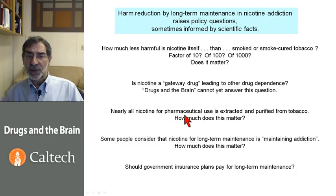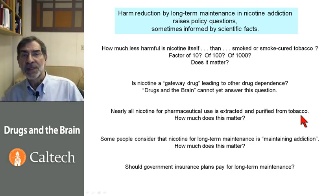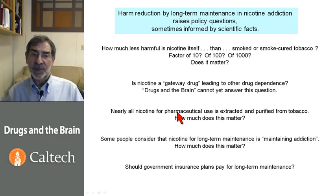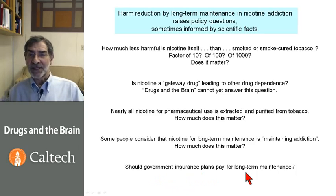Nearly all nicotine for pharmaceutical use is extracted and purified from tobacco. And so the growers and possibly the companies who have been selling tobacco for years may be the people who supply nicotine for pharmaceutical use. How much does this matter? Some people consider that nicotine for long-term maintenance, that is for the rest of one's life, is a form of maintaining addiction. How much does this matter? And finally, should government insurance plans pay for long-term nicotine maintenance? These are questions that can be sometimes informed by scientific facts, but really transcend those facts.